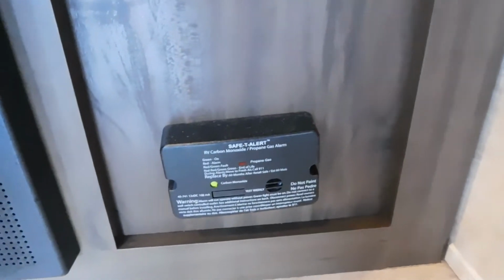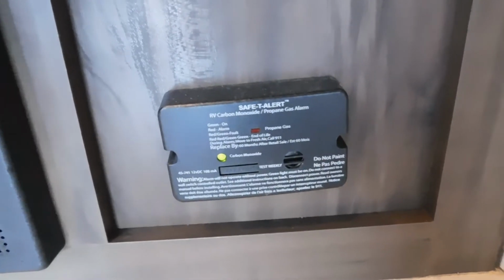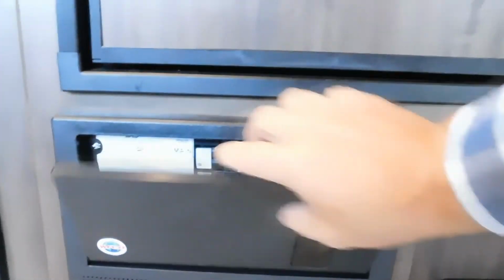your safety alert 12-volt carbon monoxide detector. The reason I mention this 12-volt is because it runs off your battery all the time. So if you're going to be gone for the day and you're dry camping, disconnect your battery, otherwise this will run your battery down. To the left of that is an access panel to your fuse box and breaker box.